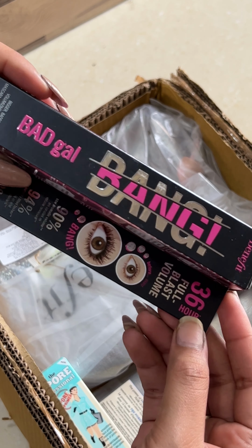This is a moisturizing lip balm. Let me show you the packaging. Oh my god, just look at that. Wow, I love it. I already love it. The packaging is so wonderful. Love it, love it, love it. Okay, the next one we have this beauty sponge.